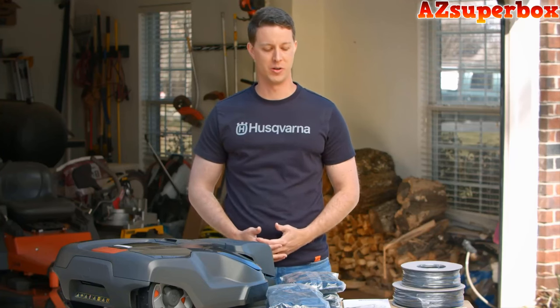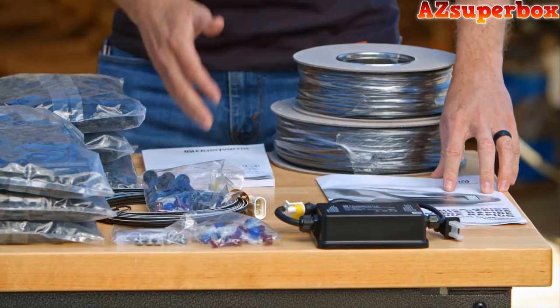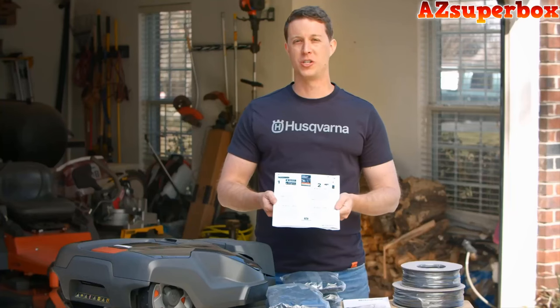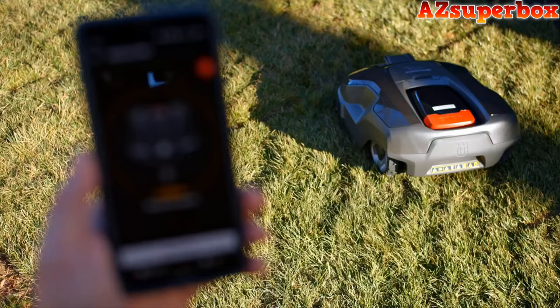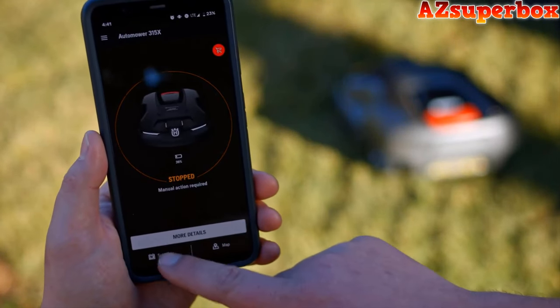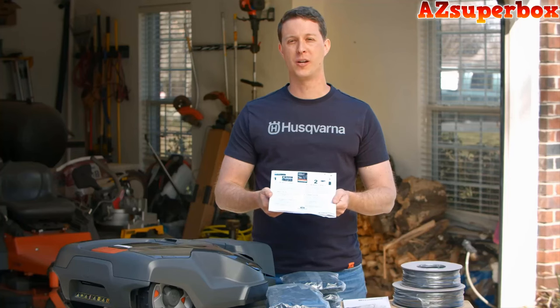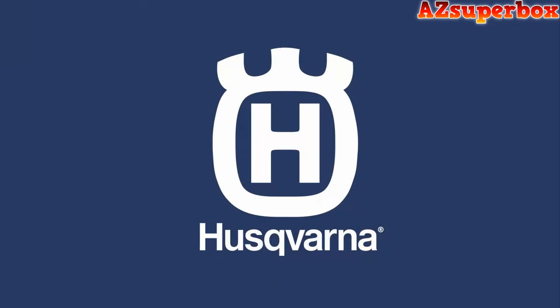Now that everything's unpacked, you're ready to install your Husqvarna 315X automower. Make sure to review the user manual, as well as the quick start guide. Included on the back of the quick start guide are instructions to download the Automower Connect app. Use this app on your phone to control your automower from anywhere. Finally, if you have any additional questions, make sure to head over to Husqvarna.com and check out our additional resources there.